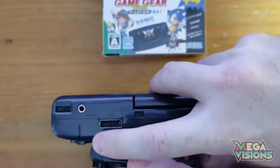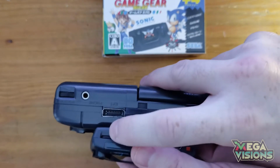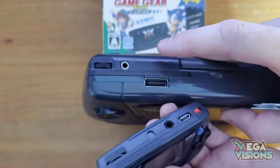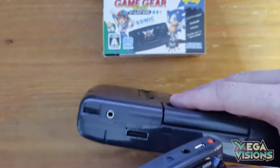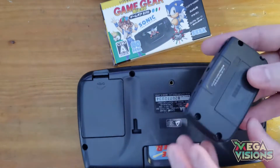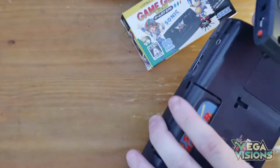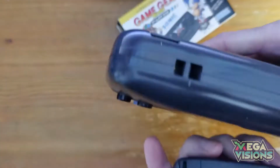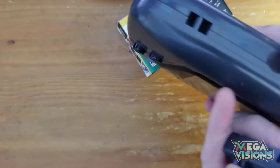And then you have the volume control, which is in pretty much the same position on the Micro, although the Micro one is thinner, but seems to be slightly wider. So that's a little bit interesting. Other than that, they've just got the model number on the original Game Gear and everything else. But yeah, it's not a huge amount of difference really.